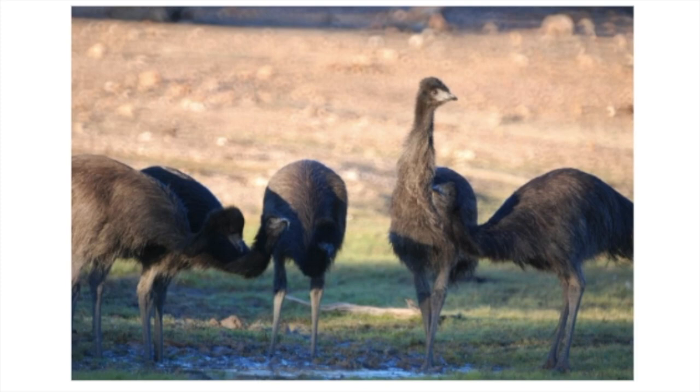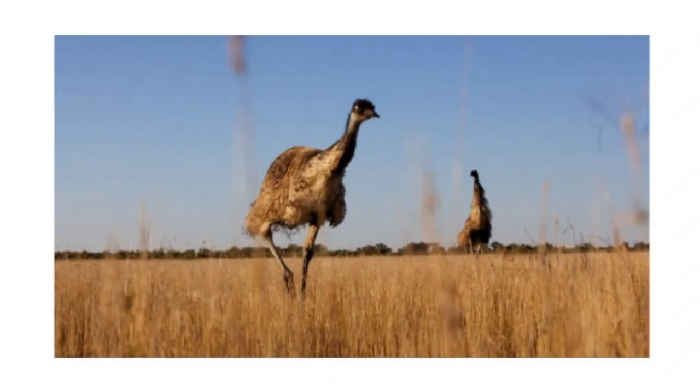Emus are only found in Australia. They're highly nomadic. That means they move around a lot. They don't have one particular home that they stay in. An emu's preferred habitat includes open plains, but they can also be found in snowfields, forests, and the savanna woodlands. They seldom inhabit highly populated areas, rainforests, or the dry, arid regions.